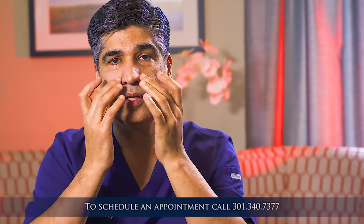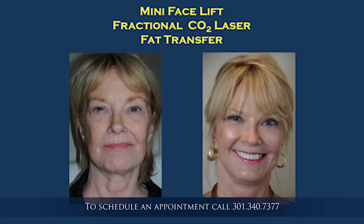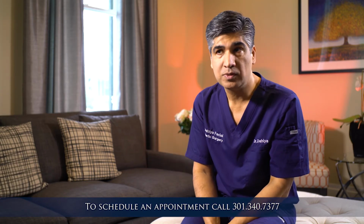So I love the combination of rejuvenating this area with my surgical procedure and then non-surgically rejuvenating the mid-face area. That's a perfect example of how using two different techniques can really provide a lot of synergy and get a much better natural looking result for a patient.